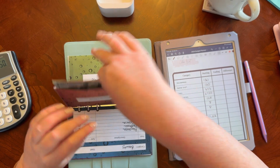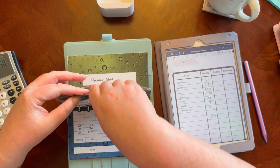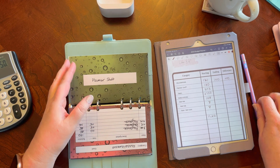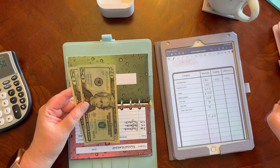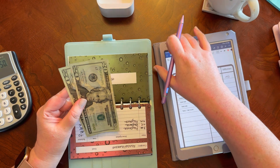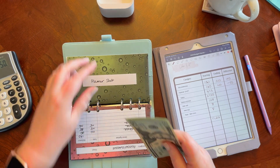Miscellaneous started with 130, ended with 120, 40. And then planner stuff started with 130, ended with 40, because I did buy my daily planner for starting in July through next year. So that went down 90.